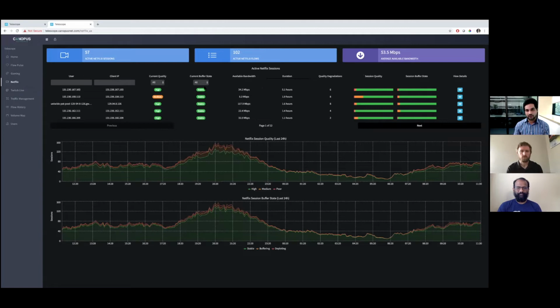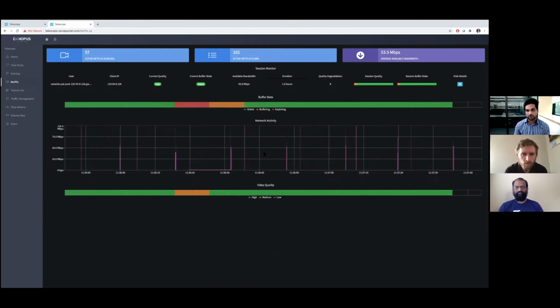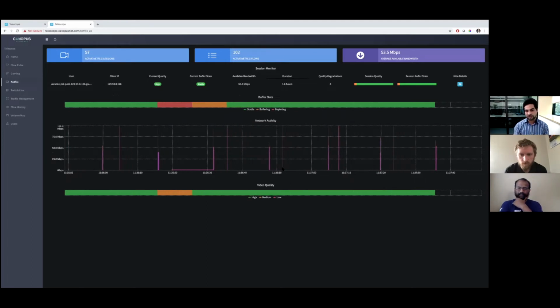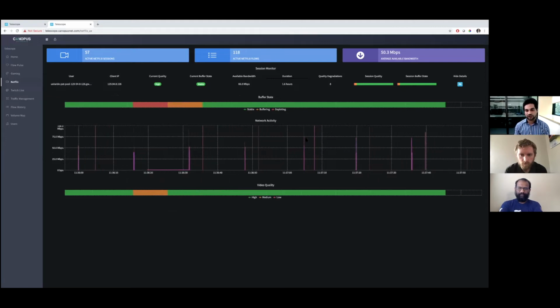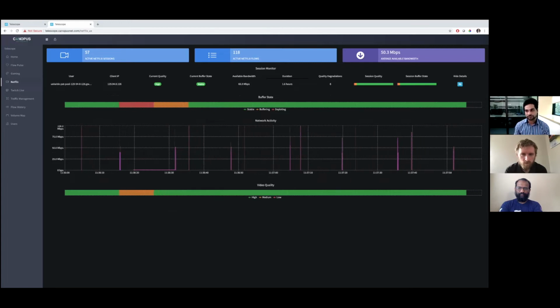Talking about what is the buffer state of a video, what is the available bandwidth to that Netflix video when it was fetching the chunks. Are there any quality degradations happening in the middle of the video? Are there any stalls happening in the middle of the video? And we can look at the chunk fetch very different from the Twitch activity. We can look at the live profile of the flow when the chunks are being fetched and how big they are and what was the available bandwidth when they were fetched, and continuously monitor the buffer health and the buffer state of every single Netflix video going on.